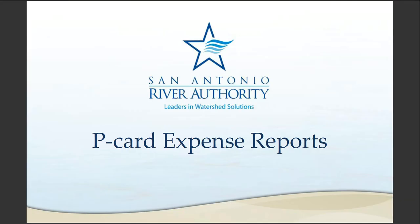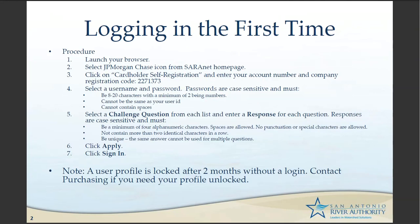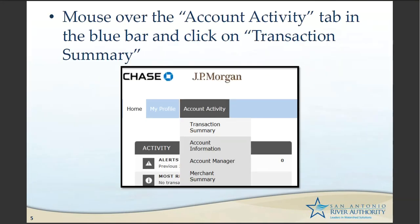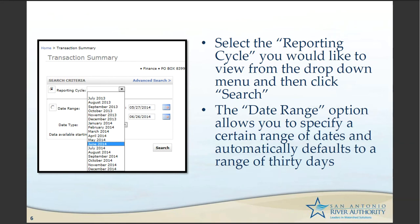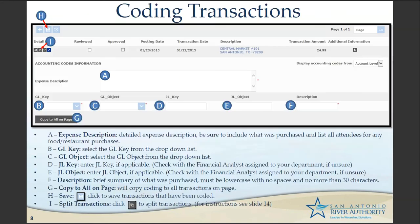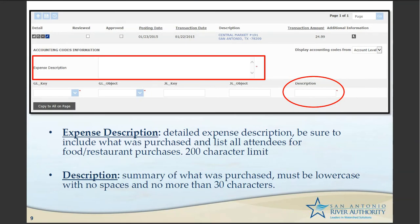This portion of the presentation goes over the step-by-step instructions on how to process your expense reports. It starts with logging in for the first time, and then it goes into more detail of how to process your expense reports and exactly what buttons you need to click. When it comes to the first time of processing your expense report, if you need assistance, you can contact finance and we can help walk you through it, or you can also contact someone in your department that has a P card already and knows how to do this. But if you ever need any assistance, just let us know.